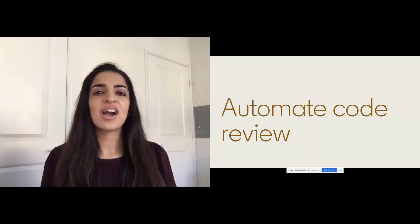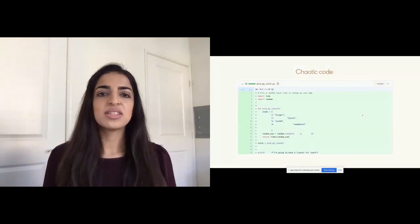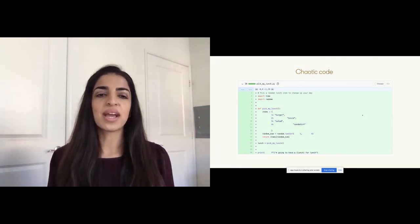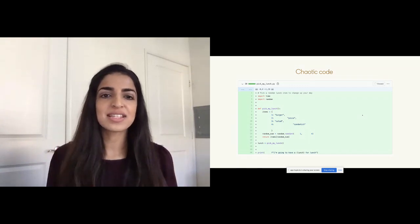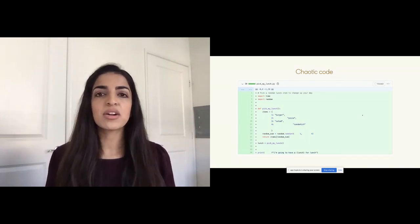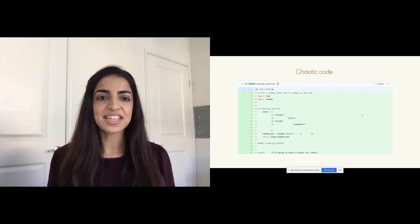So let's talk about how you can automate parts of your code review. Let's just say that you have this chaotic code where you want to pick your lunch, right? And the spacing is weird. It's not formatted correctly, or the formatting is really off, and it's not nice to look at. Let's just say you submit this for review. You might get a comment which says, fix the formatting, it looks off. Okay, how do you fix it?